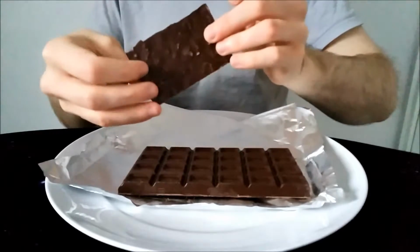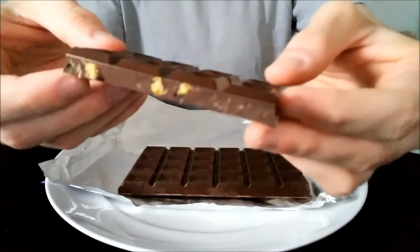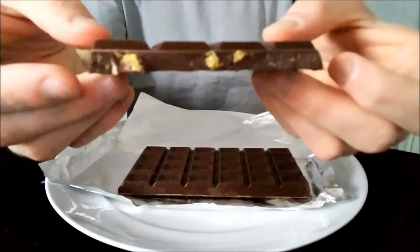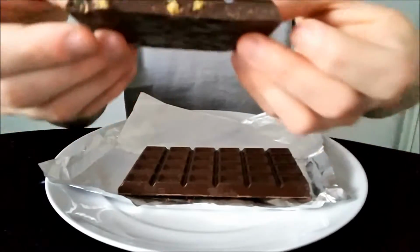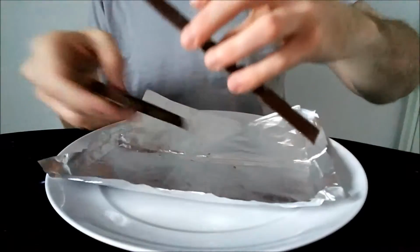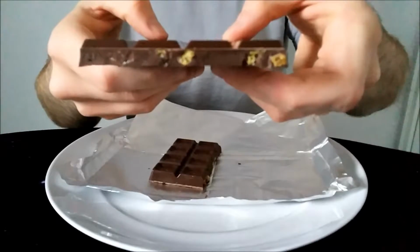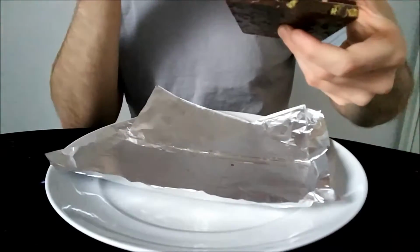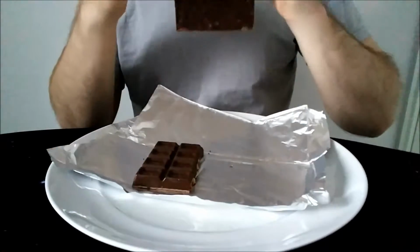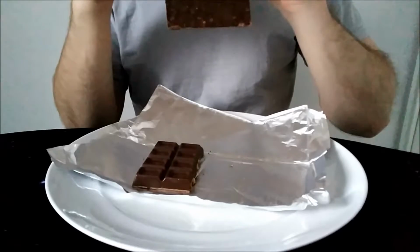But I've snapped it. And you can see, there's a soft snap when I did those, so I think that is the orange bits there. And you can see it's quite orangey. I could feel a bit of resistance. So again, you can look on the other side as well. So clearly, I'm going to like this chocolate. Oh, it smells very orangey as well. I wouldn't say an artificial orange.